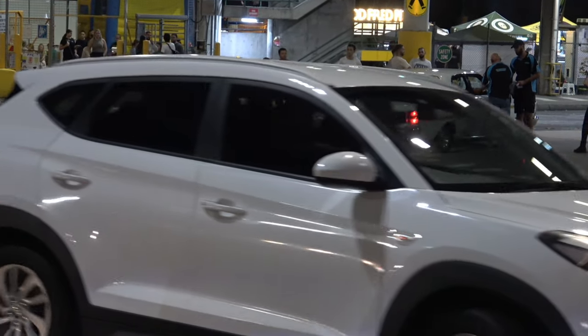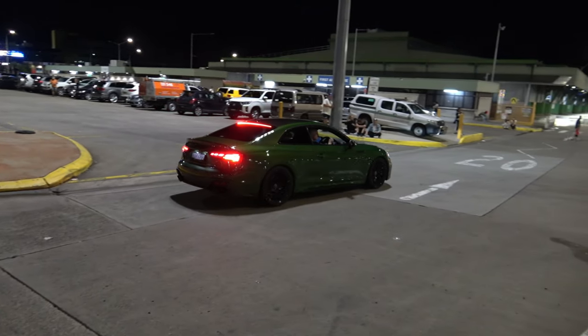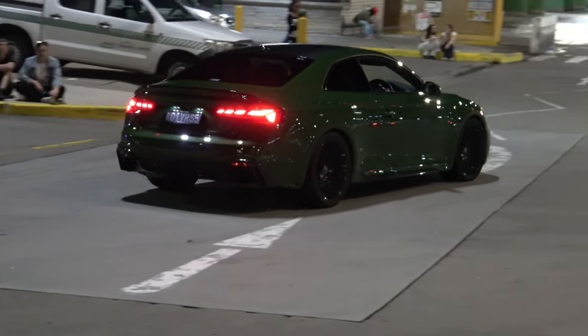Beautiful sound. Magic looks. Keep going straight up. Looking out here, that's a beautiful colour, that. Very nice.